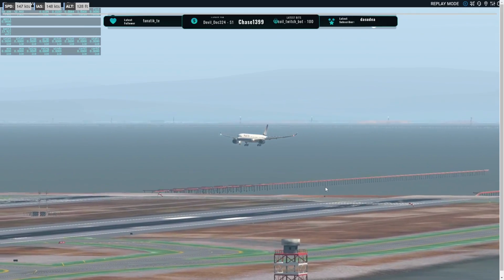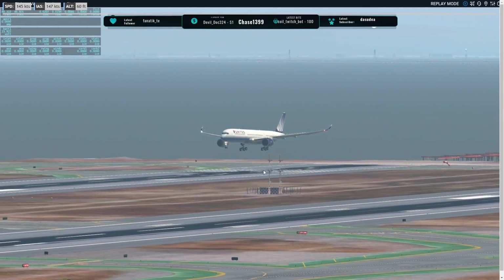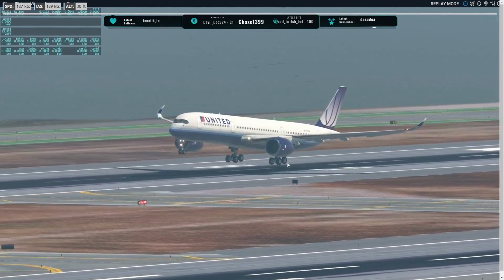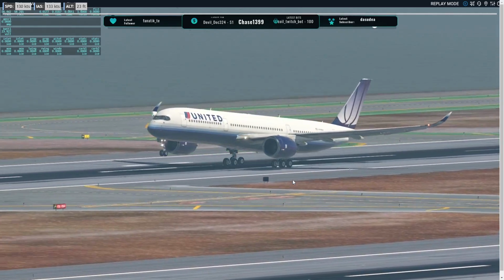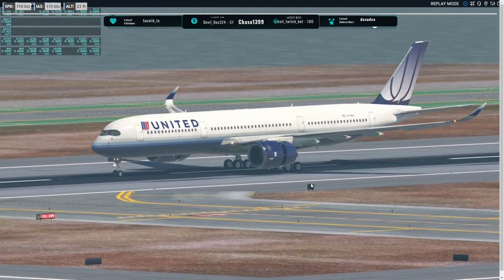Landing. The model is not really, I don't think it matches what the rest of the ground and everything. It just seems like it's a little bit too big for these runways, but could be wrong. It's a fun plane though, I like it.